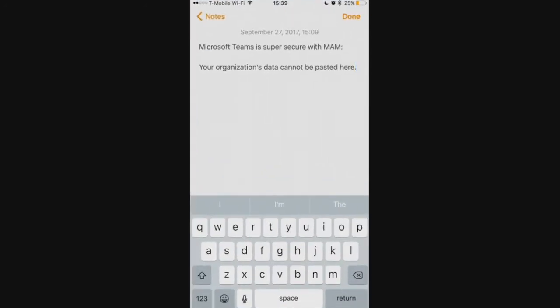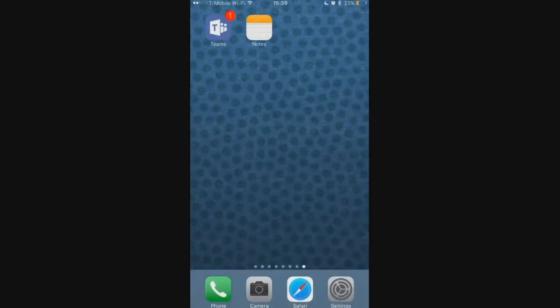In case somebody's looking over your shoulder, and it's unintentional. So that's a quick demo of how the user sees MAM policies enabled in the app.